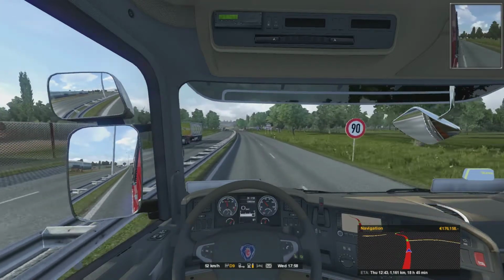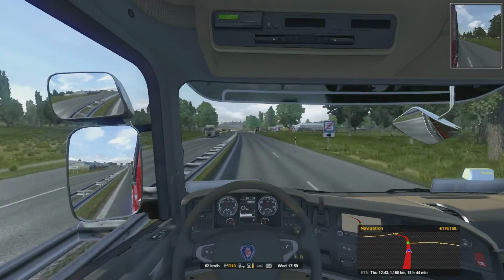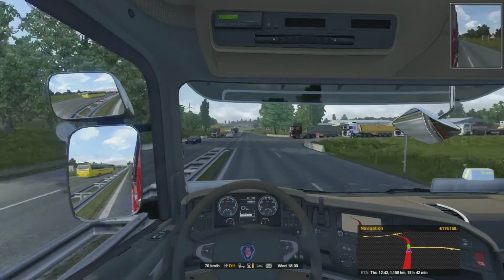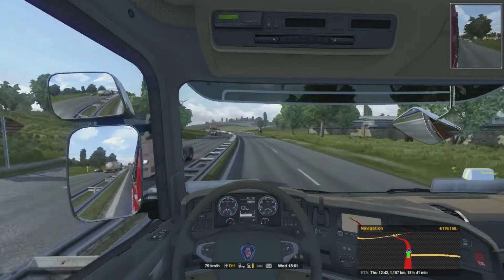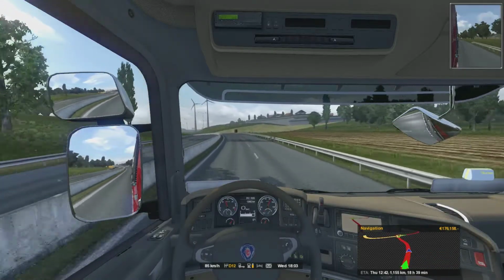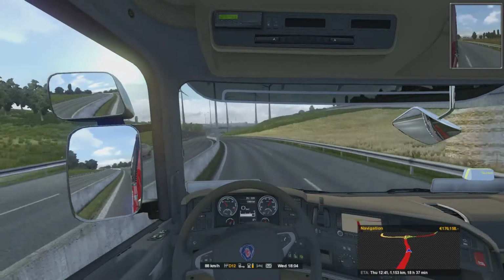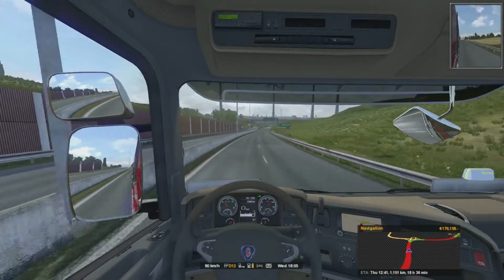And we're up to 90. Here we go. We're getting out of zone. All right. So we got another 10 hours before I got to rest. So that's a good little run we got going here. And I have a new engine in my Scania. I believe it's 730 horsepower.